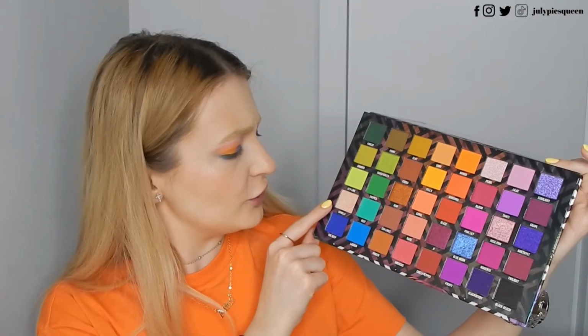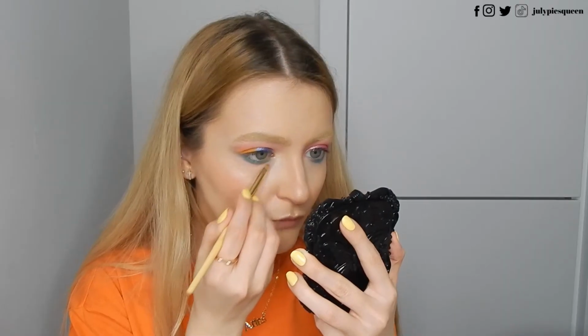And now I'm actually gonna go with Vanilla in both of my inner corners. I think that looks like such a perfect inner corner shade, so I'm gonna do it. Ooh, that's actually interesting.